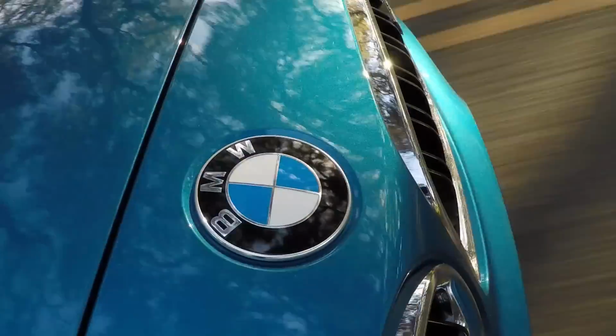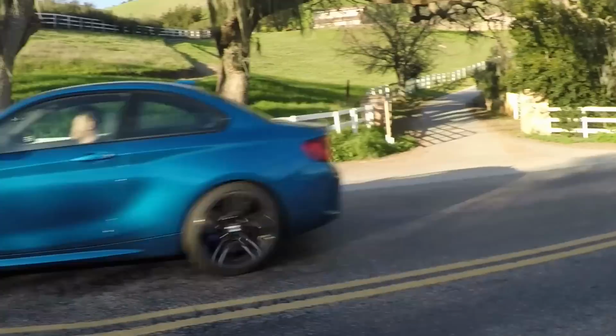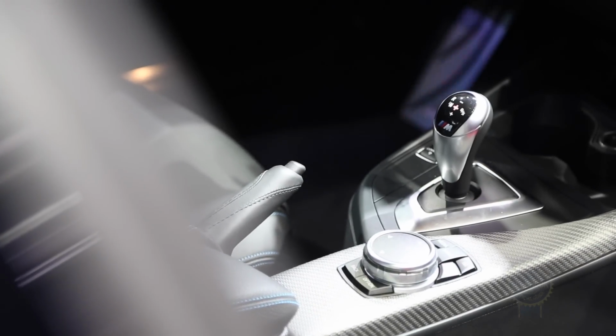But the most impressive aspect of the M2's urban saga is just how comfortable the ride is, given how capable it is on a racetrack. Really, the only criticism I have is the rather unrefined nature of the optional 7-speed dual-clutch automatic transmission when you accelerate from a stop, especially when the transmission is cold.